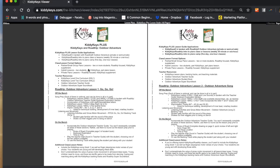So again, three different ways. It can be road trip focused, KiddyKeys is a supplement, so more of a piano lesson with the exploration and the storybooks and games to help that lesson along. The hybrid would be part KiddyKeys, part piano lesson with road trip, and then private would be totally road trip focused and KiddyKeys supplement.